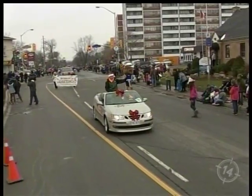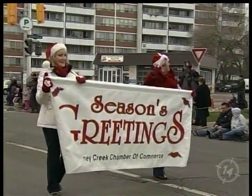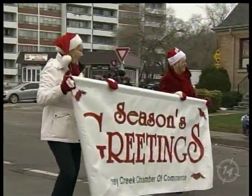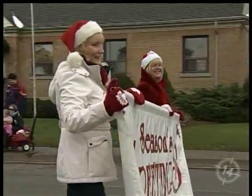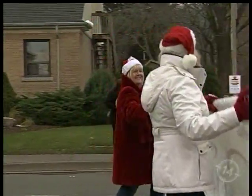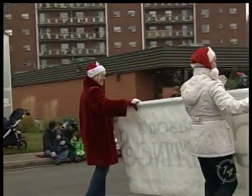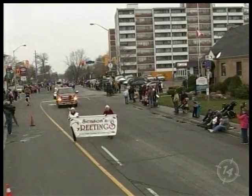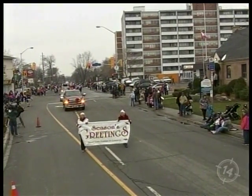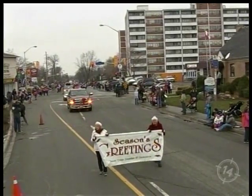And up next we have the Stoney Creek Chamber of Commerce. Their truck was provided by Taylor Chrysler Dodge. It's a beautiful looking truck. And riding in the Stoney Creek Chamber of Commerce is Dave Cage. Now there's a fellow who puts the BIA on the map for the city of Stoney Creek. He's always working diligently, thinking how he can promote the downtown core. He's a real nice gentleman and works very hard for this.